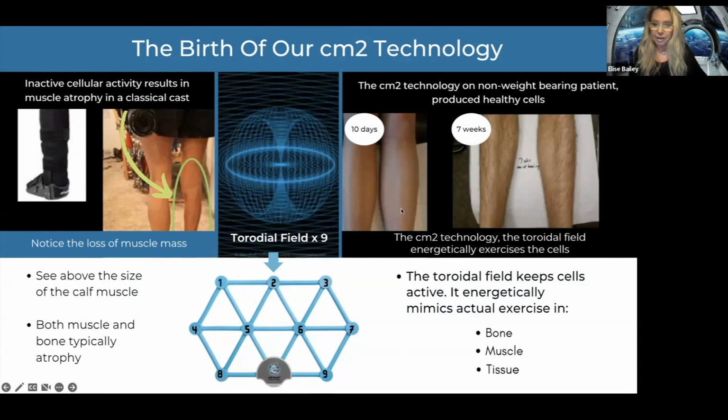So you can see here, this was a person that had the break and was isolated, just like over here in a cast, but look at the difference. You can see here that they look almost identical. Same here. So how beautiful is that? What they found was the toroidal fields keep cells active. It energetically mimics the actual exercise.